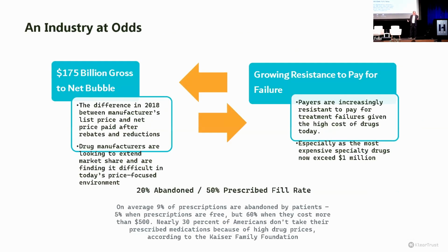The industry's kind of at odds over these high-cost, multi-million-dollar new therapies that are now rapidly coming to market. The drug companies, of course, want market share, they want utilization, and they want to preserve their margins, especially for these rare disease orphan products that treat very small populations from which they need to recoup their therapy development costs. The payers, of course, are reticent increasingly to pay for these multi-million-dollar therapies, particularly when they don't work for everyone.